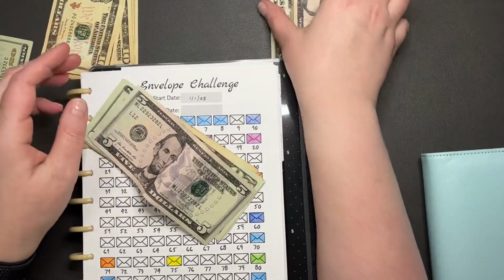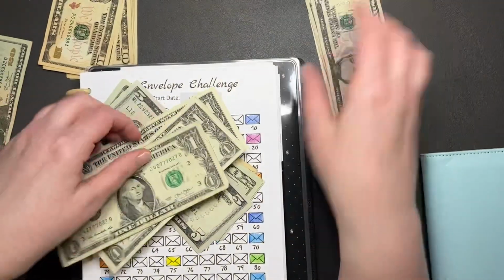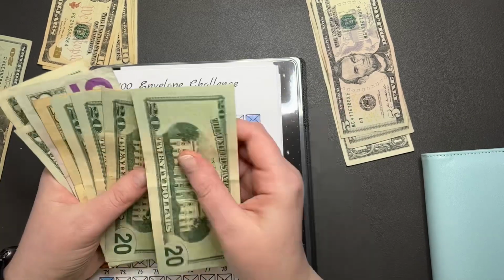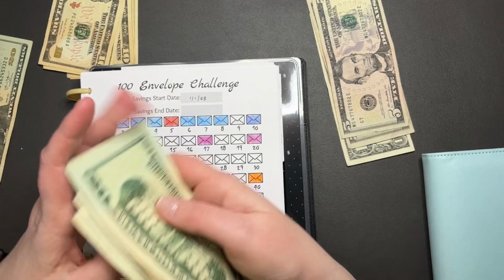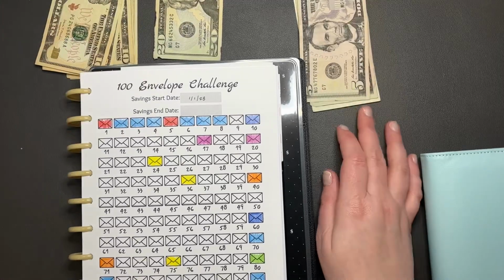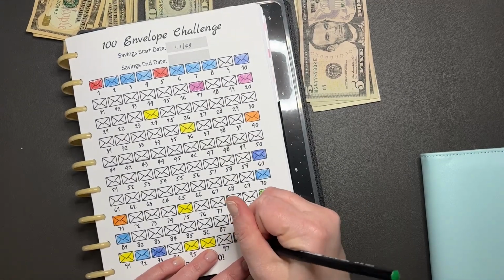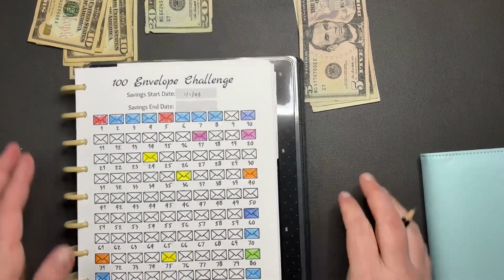5, 96, 97, 98. So that should be 98, so that should give me 20, 40, 60, 80, 95, 96, 97, 98. So what color do we want to use today? It's St. Patrick's Day, so let's use green. So here we are coloring in this one. 98, yes.